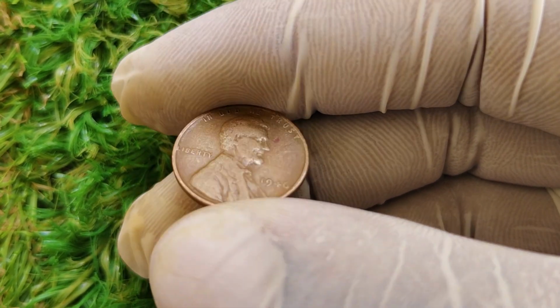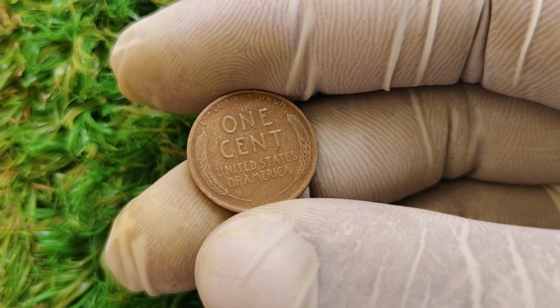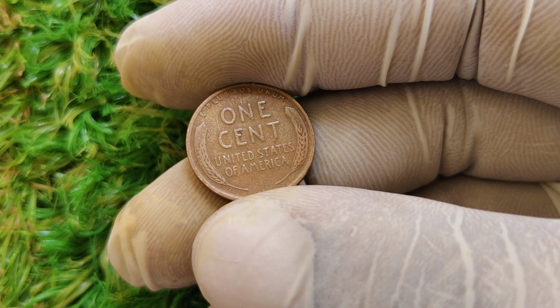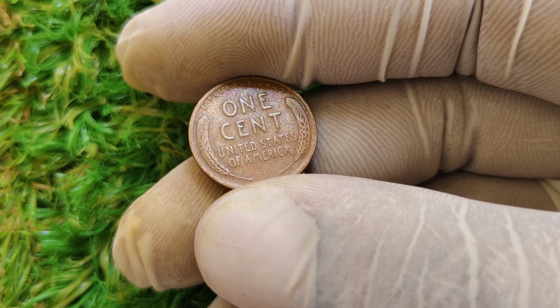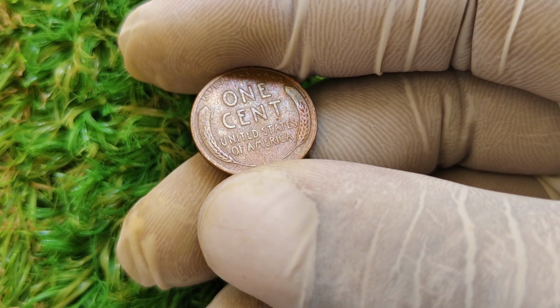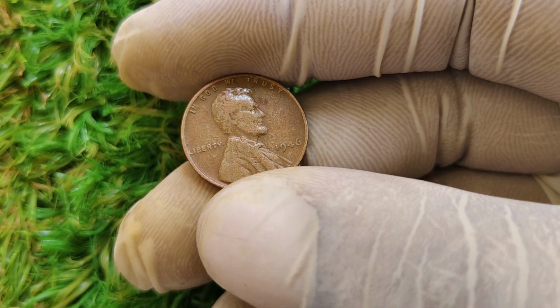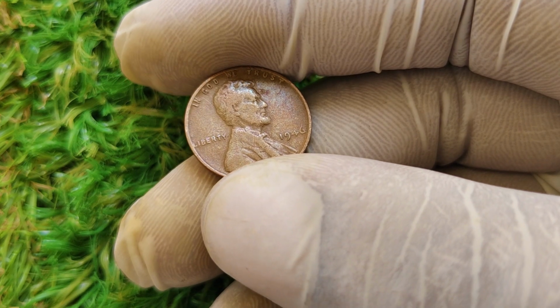That, combined with high-grade scarcity and the possibility of rare die errors, makes this coin a valuable investment for serious numismatists. As more people become aware of the coin's potential value, demand increases. And with demand, so does the price. Section 6. Tips for finding one and what to do if you have it.